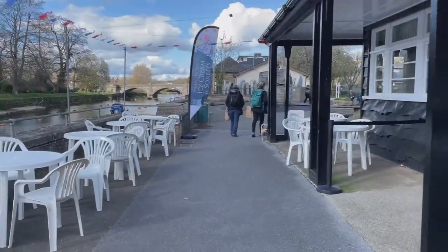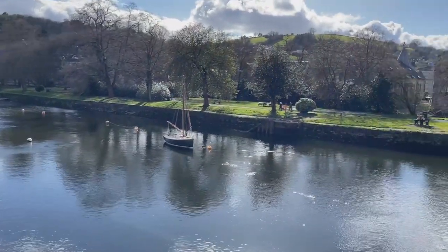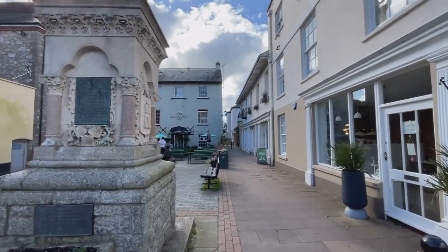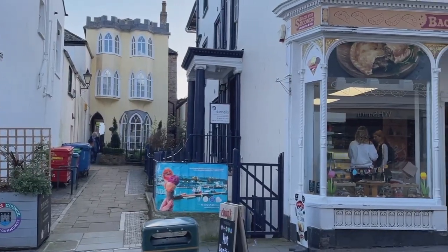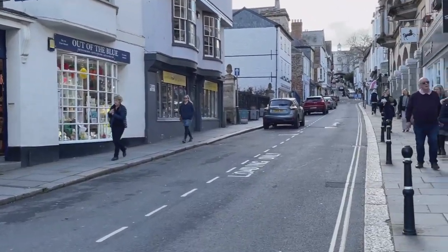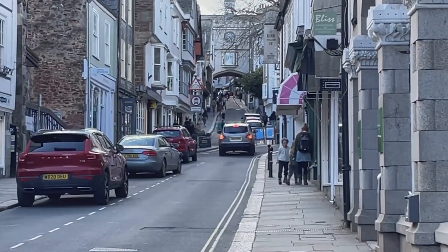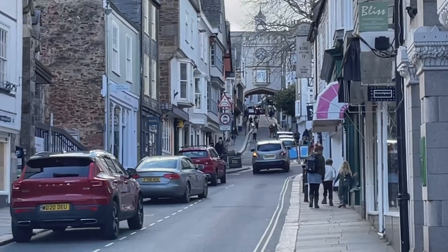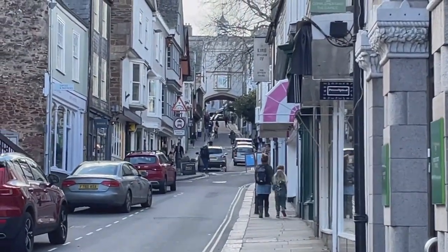So I've never been to this town before. I'm just going to follow my nose and see where I end up. So I'm just going to try and give you a little taste of Totnes while I've got an hour here. It looks like an absolutely gorgeous place. As I say, I've only got a very short time here. Excuse the seagulls. It's very arty and it's a really lovely feeling about it actually.